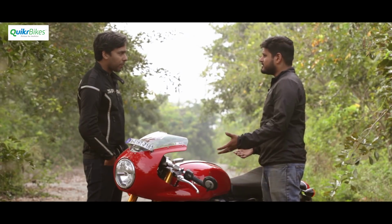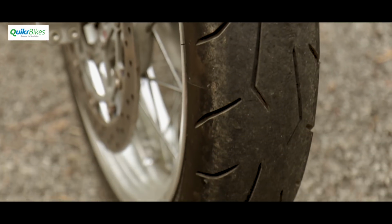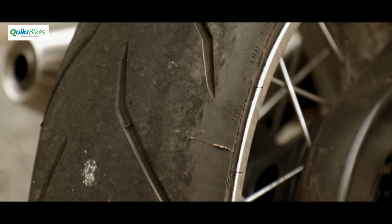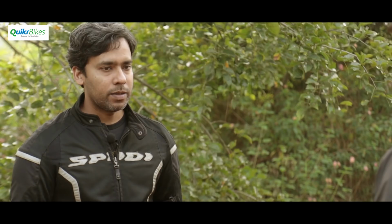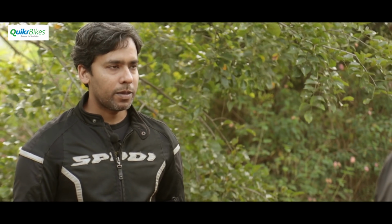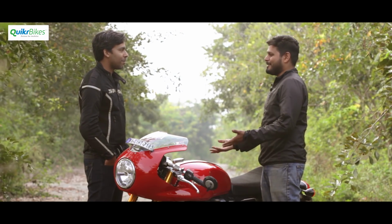And how about the tires? Yeah, so this bike comes stock with Diablo Rosso 2, which are soft compound. That adds to the handling. It handles very well, as I said, in rain as well as in the dry. It gets worn out a little faster compared to other brands or compounds. But you get an added feel, the feedback, and essentially you have more fun.